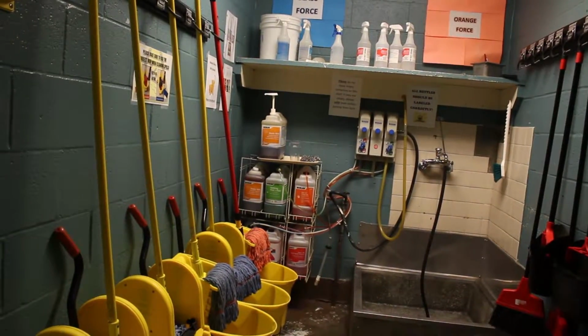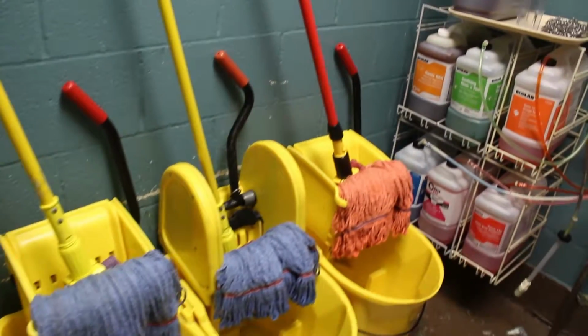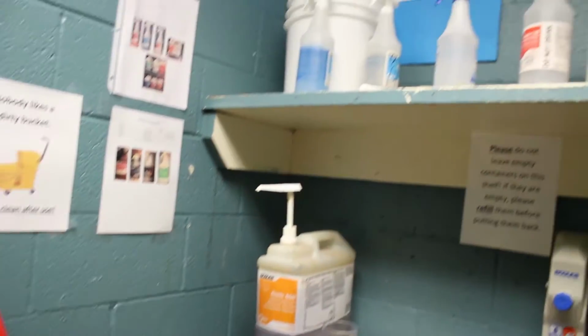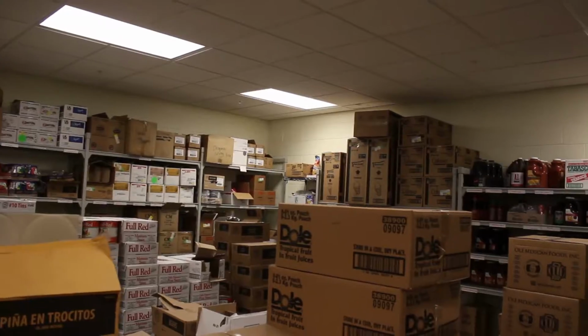Next to the laundry room, you will be able to find the chemical closet. This is where the glass cleaner and multi-quat is found. There should also be some of both of these cleaners behind each concept.